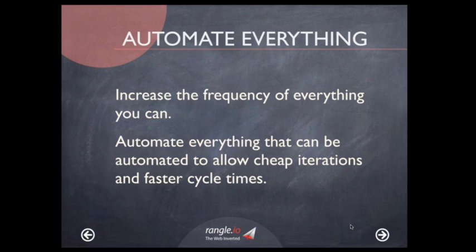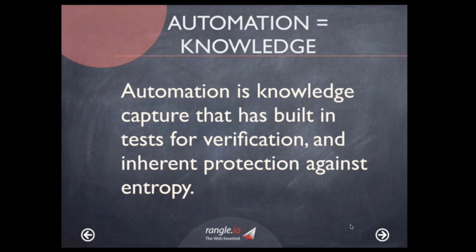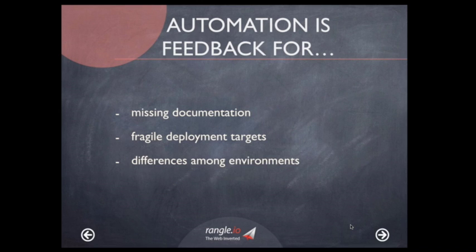Automation, so increase the frequency of everything you can, right? That's what we're talking about, is frequency, and automate anything that can be automated to allow cheap iterations and faster cycle times. Automation equals knowledge, so we talked about that. It's built-in knowledge capture, and that verifies your process and gives you that inherent protection against entropy. Automation is feedback for missing documentation, fragile deployment targets, differences among environments.